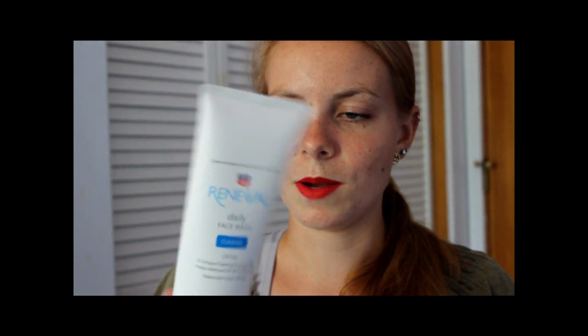Clear Daily Face Wash. So you know how in the store the bottles are right next to each other? Instead of getting Clearasil, I got the Rite Aid one. It says it is oil-free, a unique cleaning formula that helps remove dirt and oil buildup, and it keeps skin clear all day.